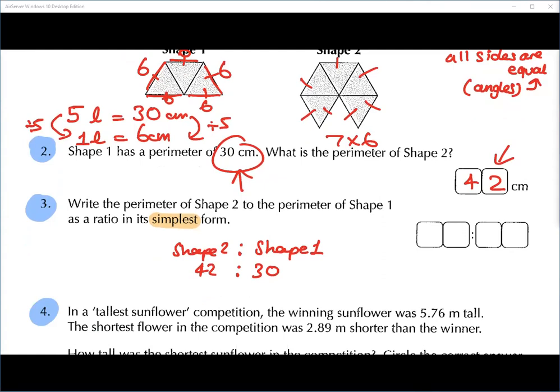You can simplify it by dividing it by the highest common factor. Highest common factor is the biggest number that divides into the 2 shapes. So what number divides into 42? The biggest one? 3. 3 is good, but that's not the biggest. Give me something bigger than 3. Think about what times table are those 2 in. 42 and 30 are in which times table?